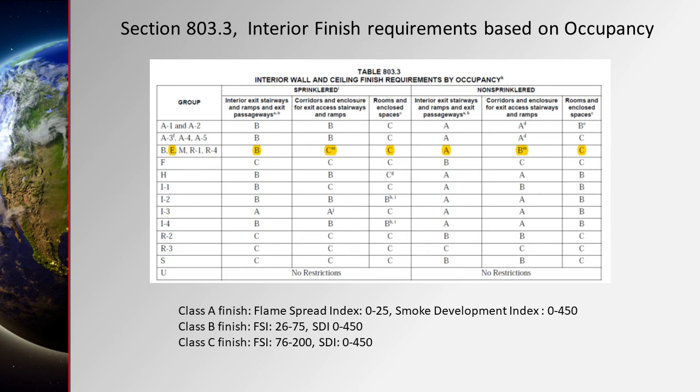One example here where there's a difference is in a non-sprinklered school, corridors, as well as enclosures for exit access stairways and ramps, must maintain a Class B or greater finish. And in a sprinklered building, those same areas only have to be a Class C finish. If you're not familiar with what Class A, B, and C finishes are, these numbers indicate basically that a Class A finish is less combustible than a Class C finish.